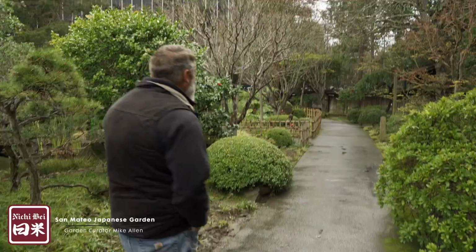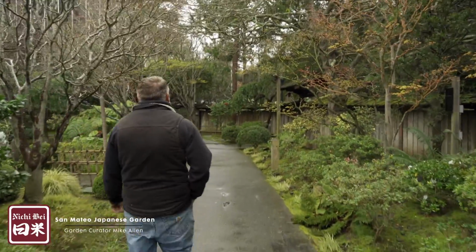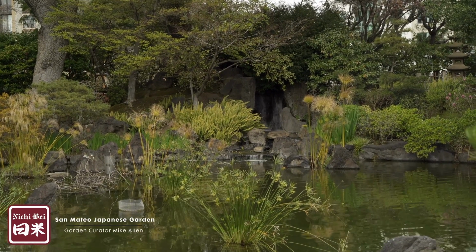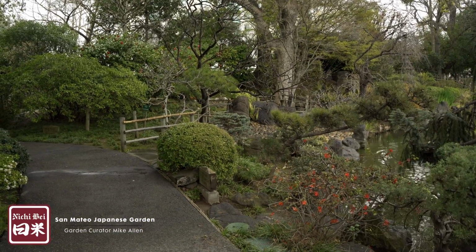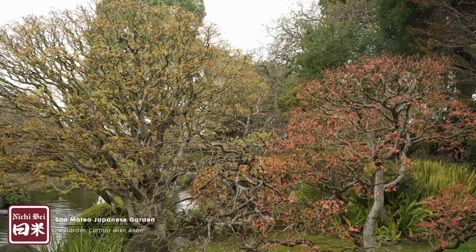I'm always floored by the amount of leaves and debris that we take out of here. Probably pretty soon, the next week or so, we're gonna have to clean the pond after all the leaves fall in it in the wintertime, and we'll start pruning the pines pretty soon. And after we finish the pines, we start doing the maples, and it'll last until next fall, when I can finally rest a little bit and not worry about getting things done.